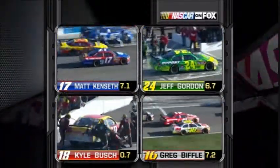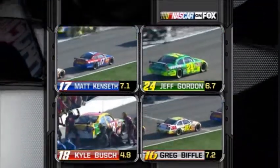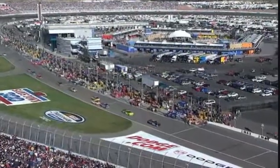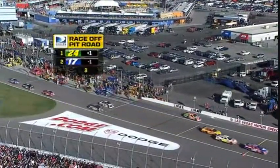Pressure change on the previous stop. No chassis adjustment. They wave that off, and they're going to wave off going for 4 here. No debate. 2 tires for Kyle Busch. The fuel's in. A little stumble as he lets the clutch out.